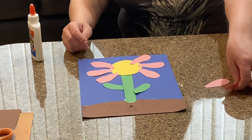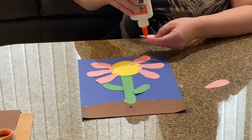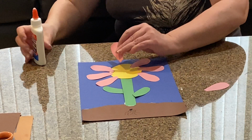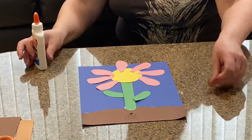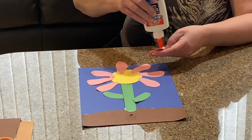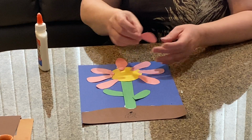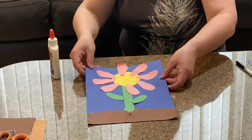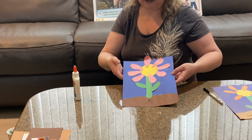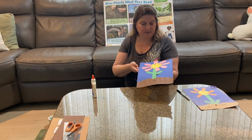So pretty. And my last one. We made a beautiful flower. Now make sure you give it some time to dry before you hang it up.